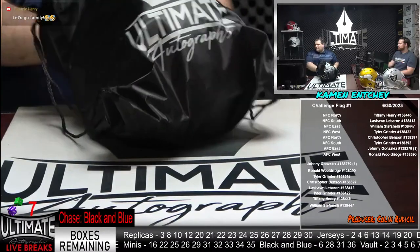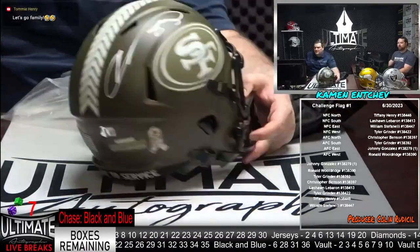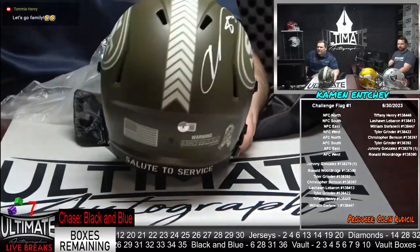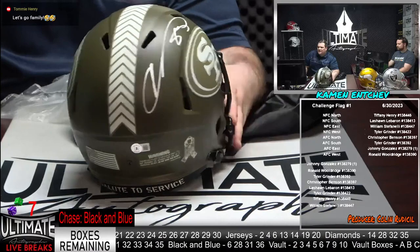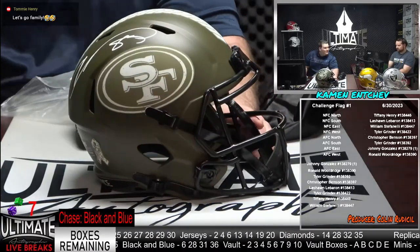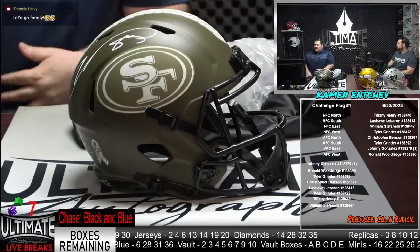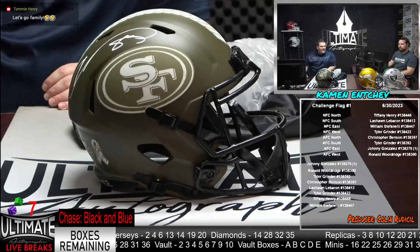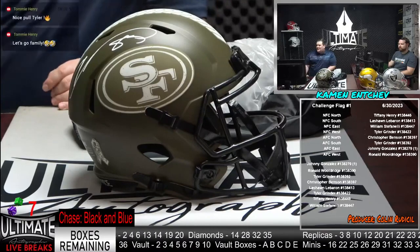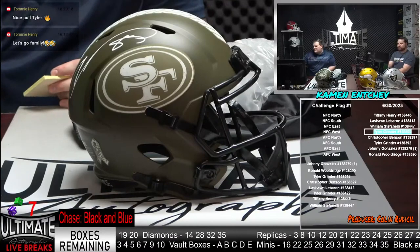We got Tyler Grinder with Vernon Davis. Salute the service. Got the USA flag on the back. It's Beckett certified. Former Pro Bowl tight end. Actually led the league in touchdowns one year. So very, very good hit right there. Gotta be honest, Tyler earned that. He had 4 spots in that last break. Did not get the Moss Jefferson. This was well earned. Nice pull, Tyler, says Tommy.